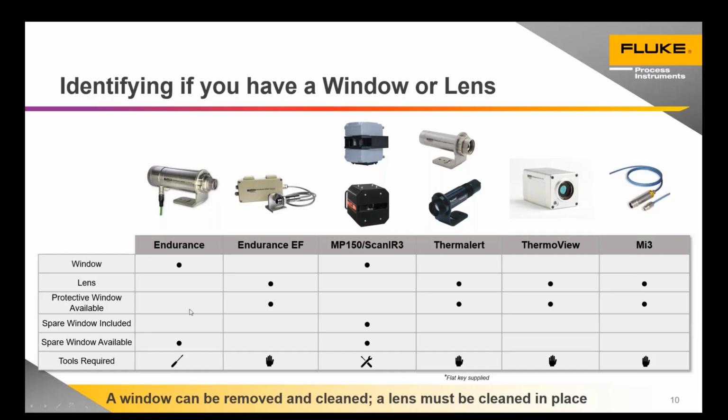And this may just serve as a reference, also to show that you need tools to replace the window on the Endurance. For the fiber optic Endurance, you just use your hands, it's a screw on. For a line scanner, you use tools, which is slightly more involved than the Endurance. T4.0 and ThermAlert, ThermaView and the MI3, they're just screw on windows.